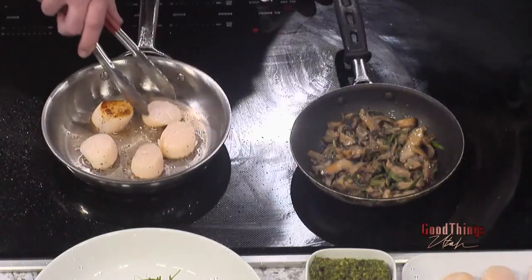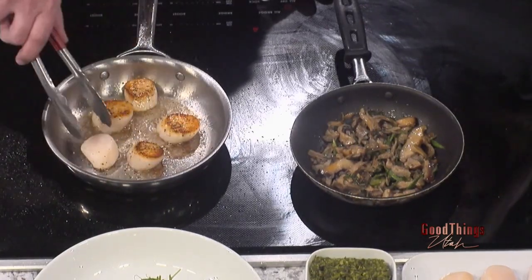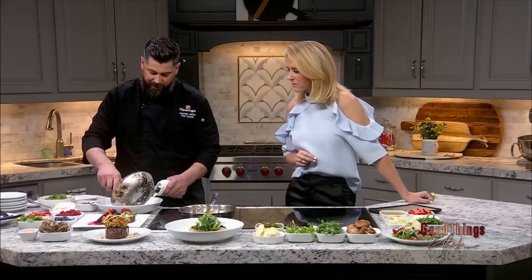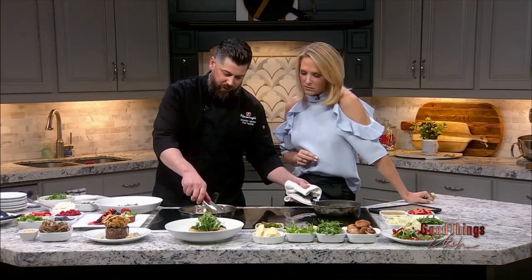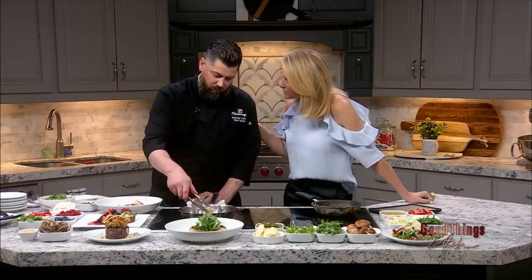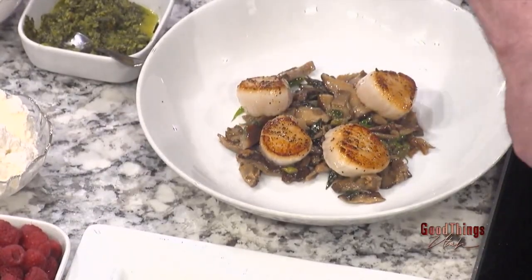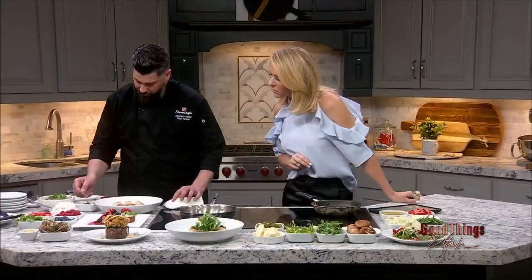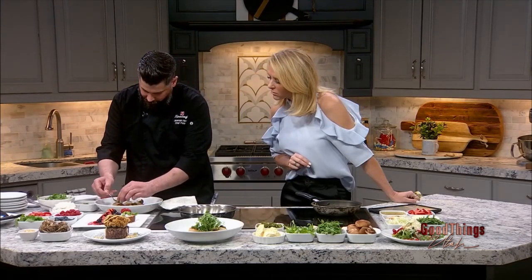Jeremiah, they're beautiful. Those are gorgeous. Thank you. You turn those over and look at that golden brown on the other side. Pretty light and refreshing dish, with the nice shiitake mushrooms on there. You don't cook scallops very long, correct? No, you only need about 2 minutes on each side. Very fast sear. We finish this off with a ginger salsa verde to add a little bit more fresh flavor to the scallop.